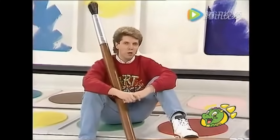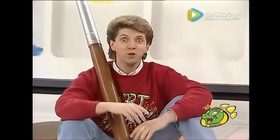Have you ever tried making a watercolour painting? Not using paint, using water.